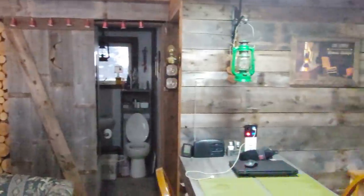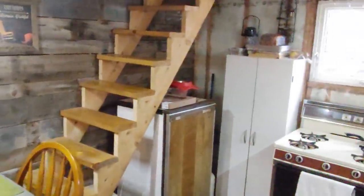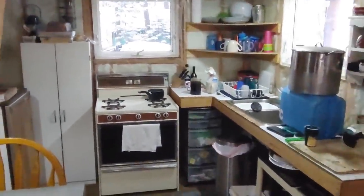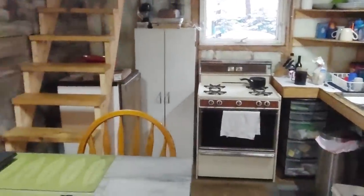Come over this way, barn board wall. Stairs going to the loft. And then the kitchen is here. Let me back up a little bit so you guys can see the kitchen. Here we go. Little temporary kitchen. It's not finished yet. It's in the works. Propane stove over there, propane fridge.